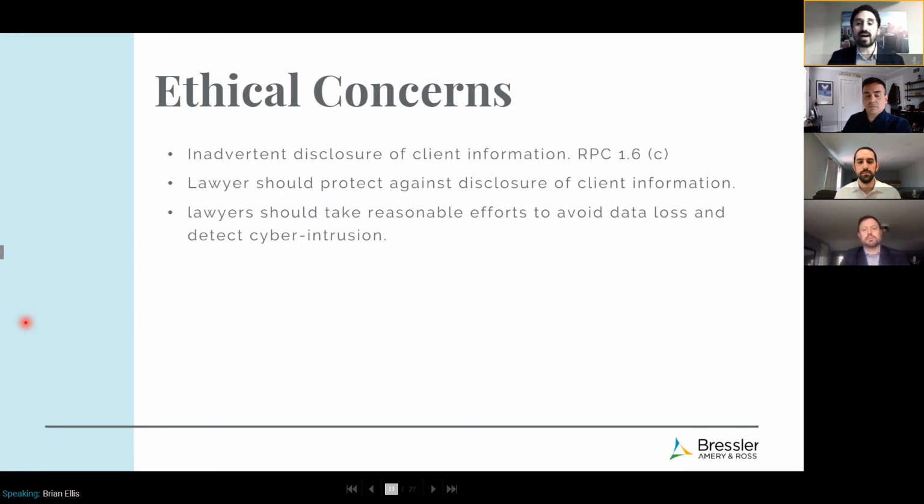Rule 1.15, safekeeping property. Client's property includes their electronic data, so just be careful there. Really, with the inadvertent disclosure of client information, there are ethical concerns. You need to contact your client. You need to discuss the options with your client if it happens, but certainly be proactive.